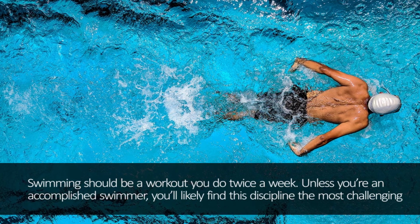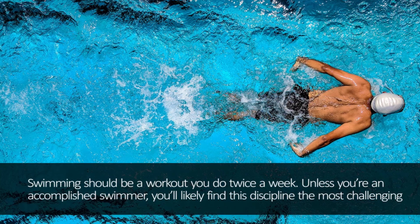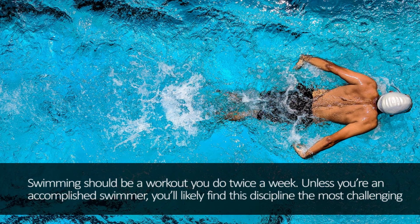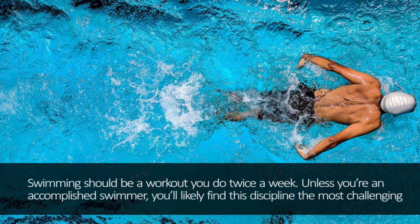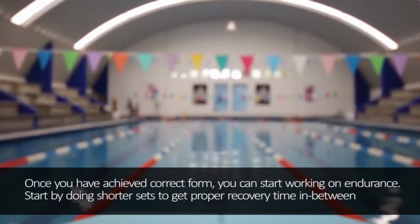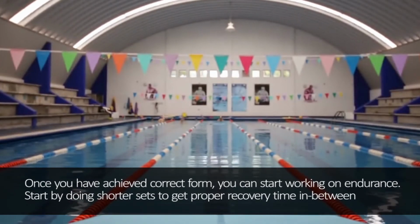Once you're comfortable in the pool, consider occasionally taking your swim workout into open water, such as an ocean or a lake. You won't believe how much this can actually ease your anxiety when it comes to race day. Now, once you've achieved the correct form, you can start working on your endurance.